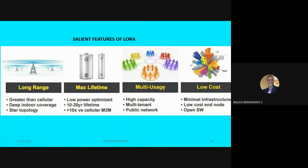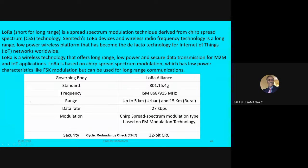Multi-use, capacity wise, talent wise, that is talent in the sense of who takes the lease in the whole matter, public networking philosophy, cost effectiveness, optimization of cost, minimal infrastructure, low cost, and then open software system. These are all the main things which we are covering.